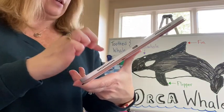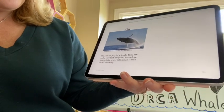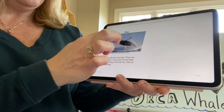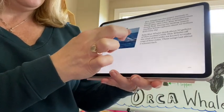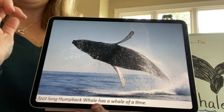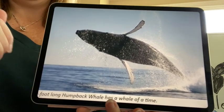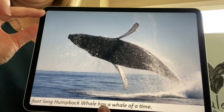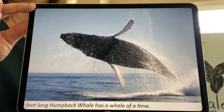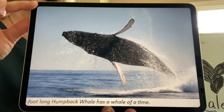Okay, let's see what we have next. Whales are playful animals. They can swim very fast and they love to leap through the water into the air. This is called breaching. Mrs. McAdams got to see some of this happening. Not quite like that, all the way out of the water, but I did get to see some that jumped out a little bit and brought their tails up really high. Wow, look at that. That's a huge animal being able to breach. They call that breaching when they jump out of the water like that. Imagine the splash that whale makes when it hits the water.